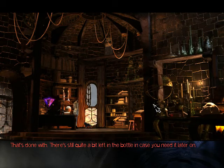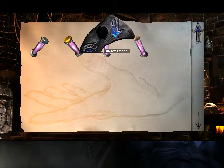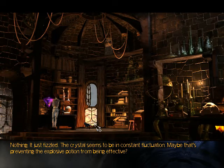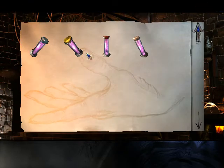That's done with. There's still quite a bit left in the bottle in case you need it later on. Now we only need to free all these people. And let's see. You can try to do this, but it will not work. Nothing. It just fizzled. The crystal seems to be in constant fluctuation. Maybe that's preventing the explosive potion from being effective. So let's try to bind that magic. And now you can blow up the crystal and free all the people.